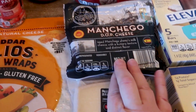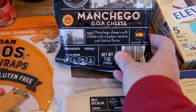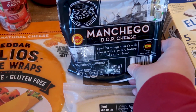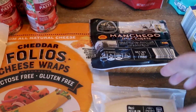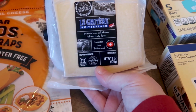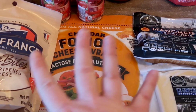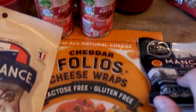Got some Manchego. I'm trying to get better quality cheeses for when I'm eating. So this is sheep milk cheese, and goat and sheep cheese are really, really great to go with. I got some raw milk cheese from Switzerland. So trying to do better on choosing my cheese products.